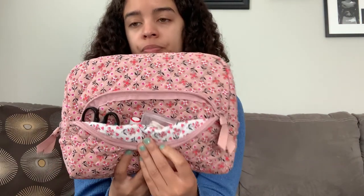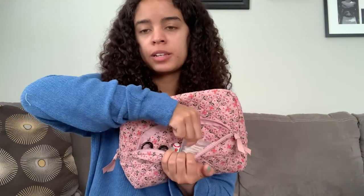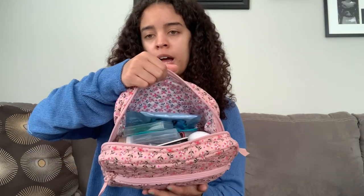So as you can see, the interior is basically the same as the exterior. It's just white. And inside this front zipper pocket, I just have my little scissors, my chapsticks, and my Q-tips in a plastic box. And this front pocket isn't plastic lined. It would have been nice if it was, but it's okay. I just put stuff in there that's not gonna leak. And then on the inside, there are no organizational pockets or anything, but it is plastic lined.